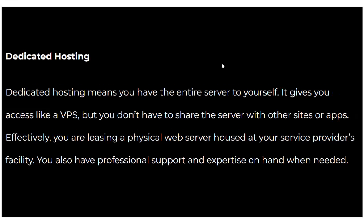So we have the dedicated server, just like I mentioned. It means you have the entire server to yourself. You don't have the skyscraper. Everything is given to you, access like a virtual private server, but you don't have to share the server with other sites or hubs. Effectively, you are leasing a physical web server housed at your service provider's facility. You also have professional support and expertise on hand when needed. For example, a bank, don't forget, the bank has a website, and all their apps run on a server.